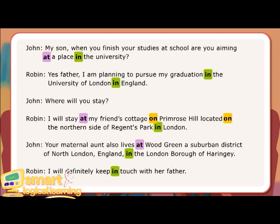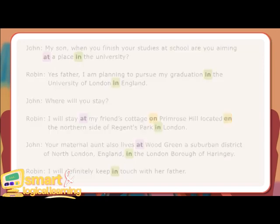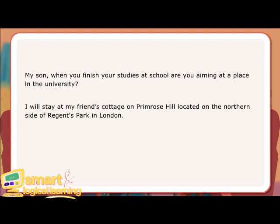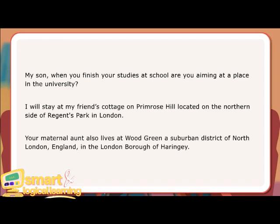Here are some examples of sentences with prepositions of place. My son, when you finish your studies at school, are you aiming at a place in the university? I will stay at my friend's cottage on Primrose Hill, located on the northern side of Regent's Park in London. Your maternal aunt also lives at Wood Green, a suburban district of North London, England, in the London borough of Haringey.